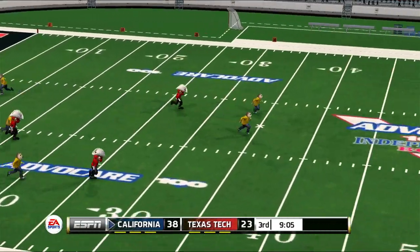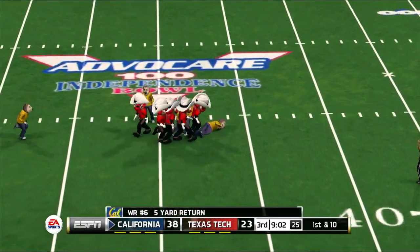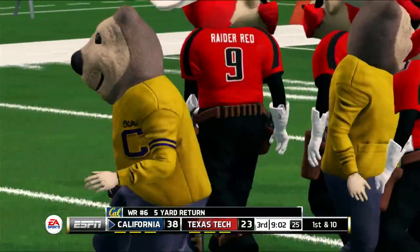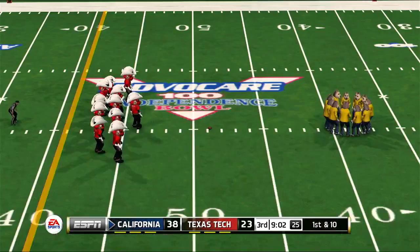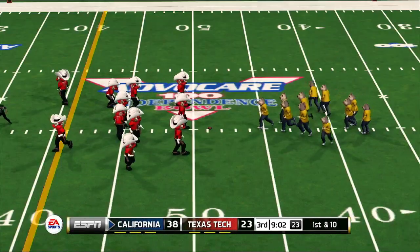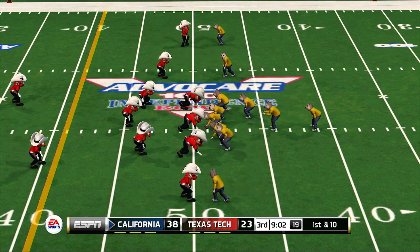He really got a hold of that one. Not a great return there. Boy, he got a hold of that ball. This punter has a big-time leg, and you can see that when he gets a hold of a ball like that. Really goes. The quarterback leads the offense back out onto the field as we get set to resume play.